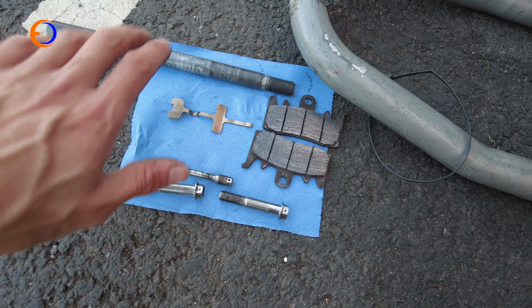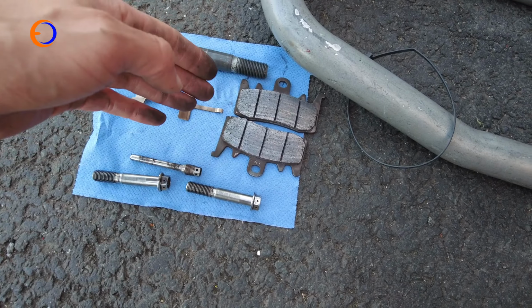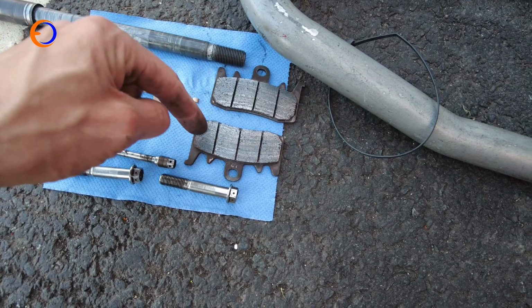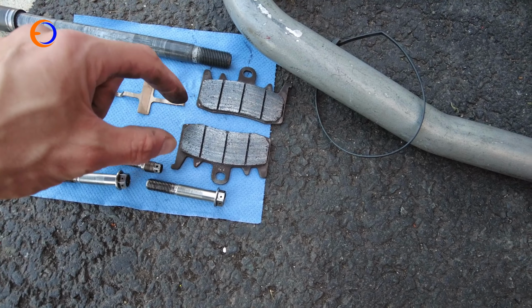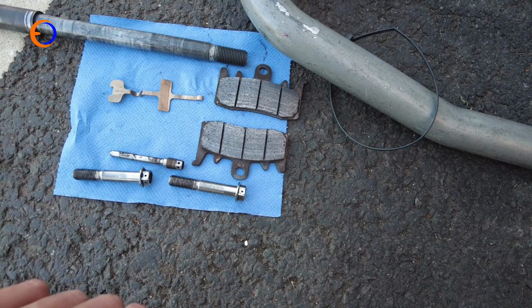I like to lay all the elements out on a piece of paper so that if I put in the same pads back in, I make sure I put the pad back in the same side of the caliper so that it's already mated to the disc, and then I just arrange everything there so it's basically nice and neat.